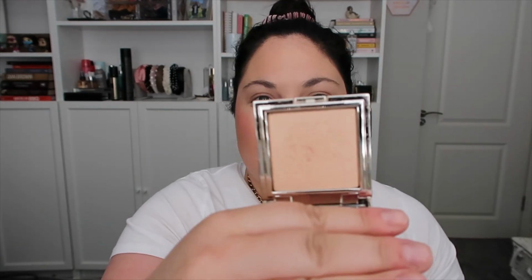Highlight. Okay, so I'm going to use a highlighter from Dewy. This one is in the shade Citrine. It is quite beautiful, very pigmented. Just a small little brush and wait for it. Wow.